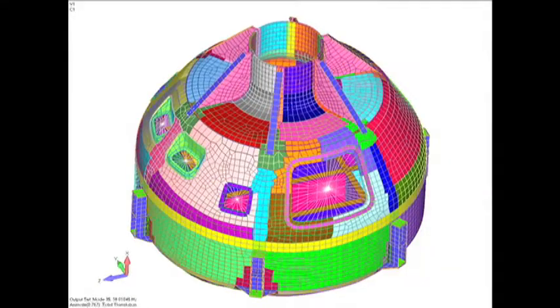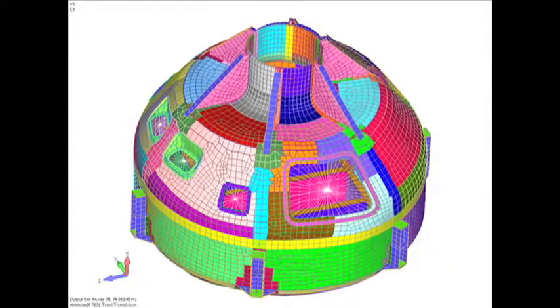We also play a big role, the materials team, in defining what's called design allowables. So again, what capability can you design a material to? How much tension or compression can you put on a material? And we feed that into the design team so they know how thick the walls need to be.